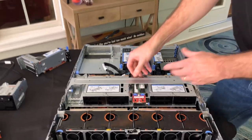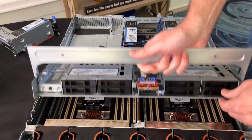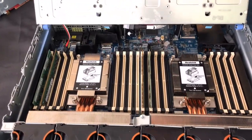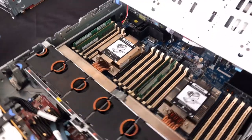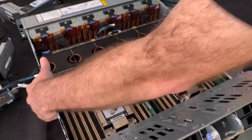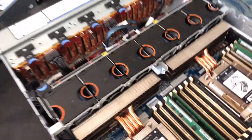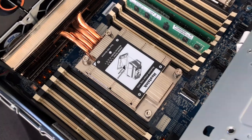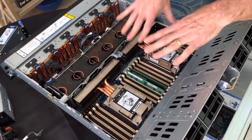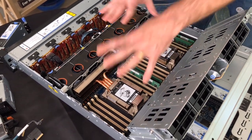All right, now these mid drive bays also open up all the way to give you access to the internals of the system. So you can see here, let me spin this around. You can see here we have two AMD processors and up to, we've got 24 DIMMs. Is that right? No, 32 DIMMs. I'm getting my systems mixed up.